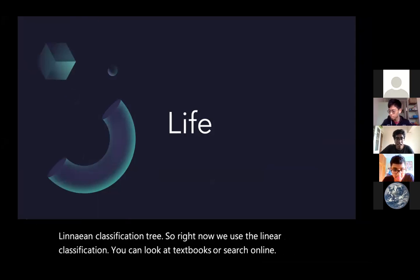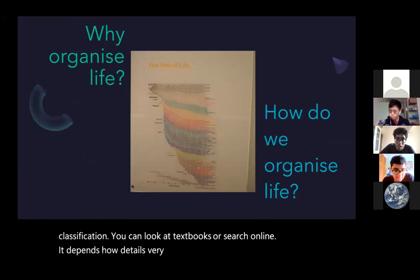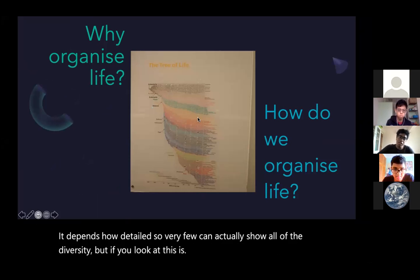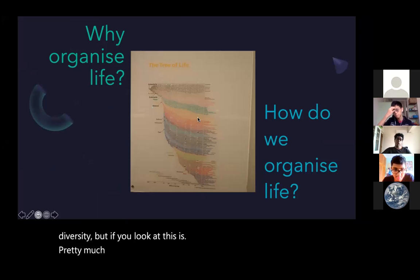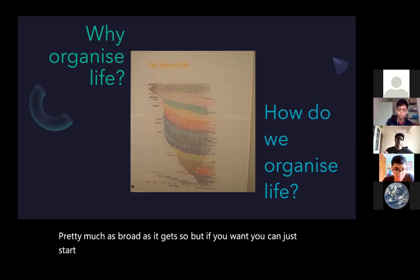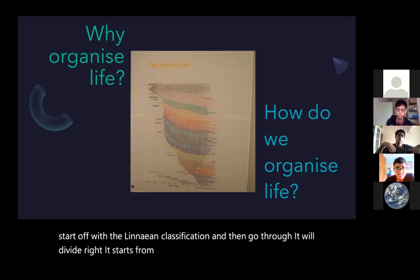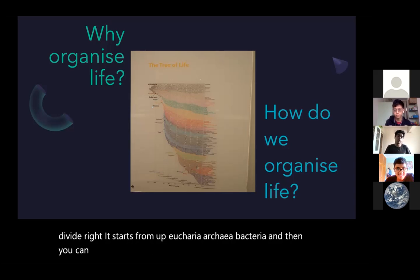It depends how detailed. Very few can actually show all of the diversity, but this is pretty much as broad as it gets. If you want, you can start off with the Linnaean classification and then go further. It will divide, right? It starts from eukarya, archaea, bacteria, and then you can zoom in further. You can look up Linnaeus and then choose a specific part and go further.